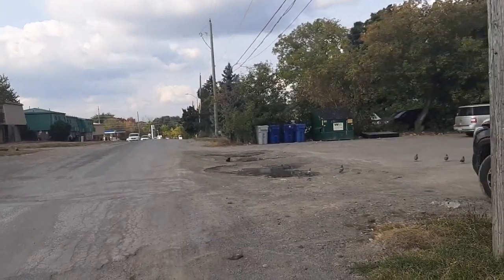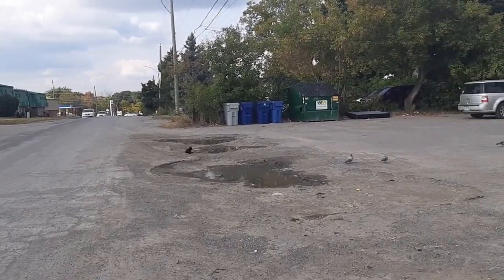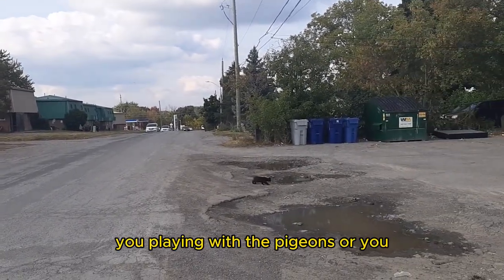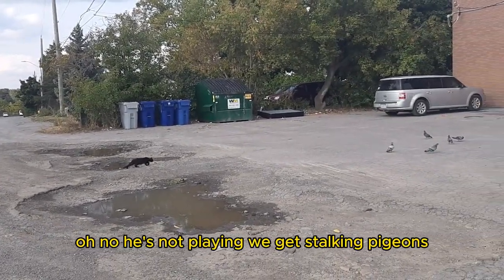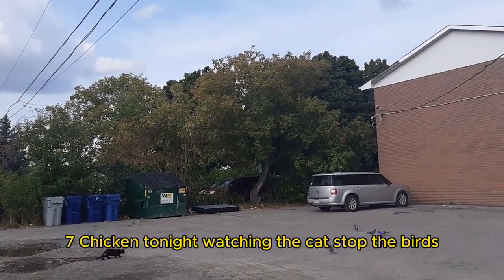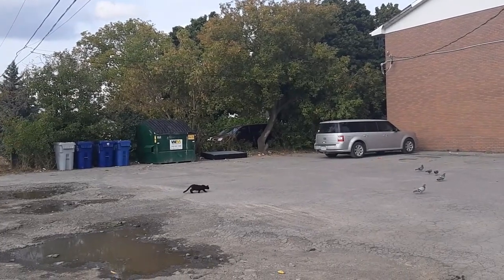Kitty cats and birds. Are you playing with the pigeons? Oh no, he's not playing. I think he's stalking pigeons. He's having chicken tonight. Watching the cat stalk the birds. He already would have had two if he was quick.